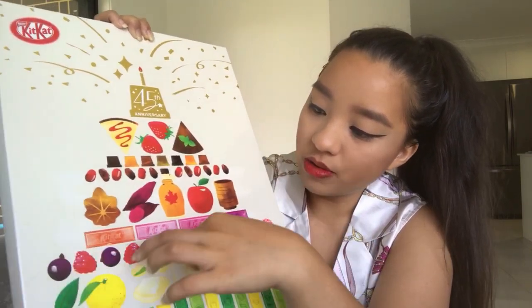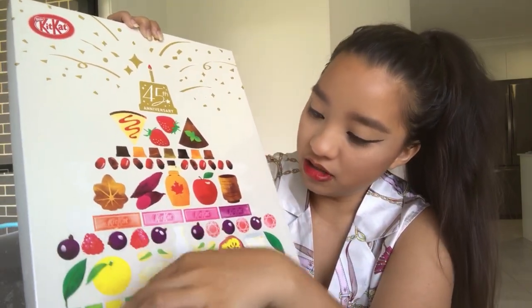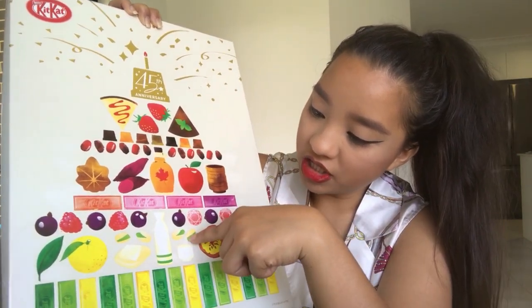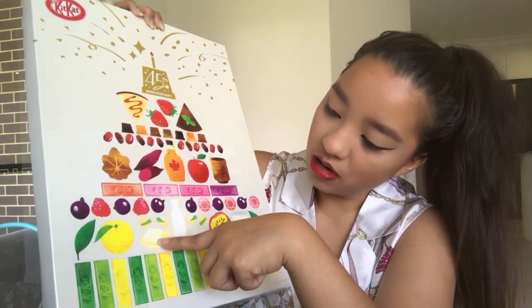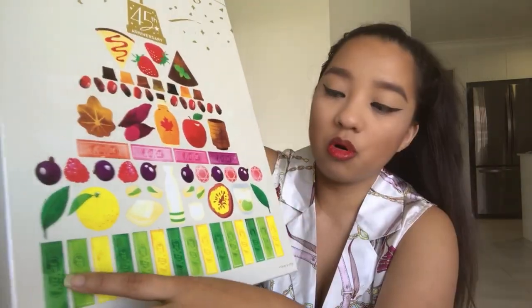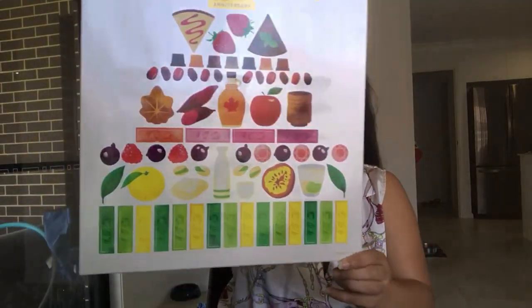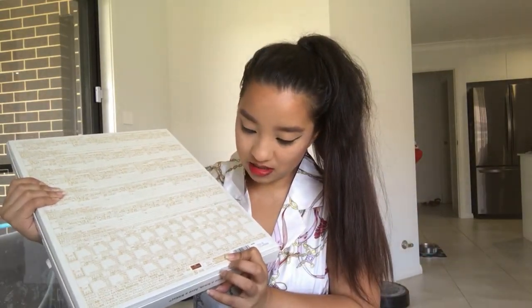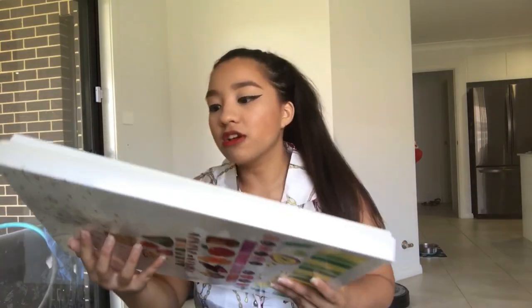Some fruit. So I guess may mga fruit selections tayo. More fruits. Tea. Not sure what that is. I think that's pistachio. Maybe this is milk. That looks like pancake with butter. And more Kit Kat bars. Sobrang ganda ng box niya. And the back, it's all in Japanese. It has like all the calorie counts.